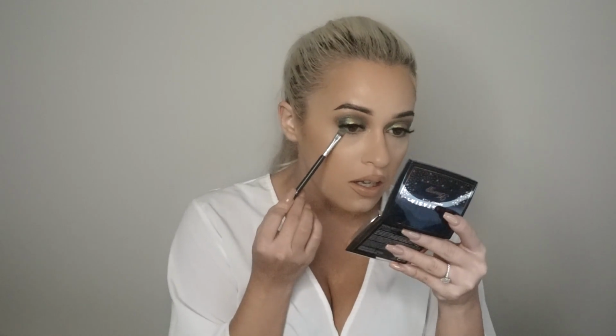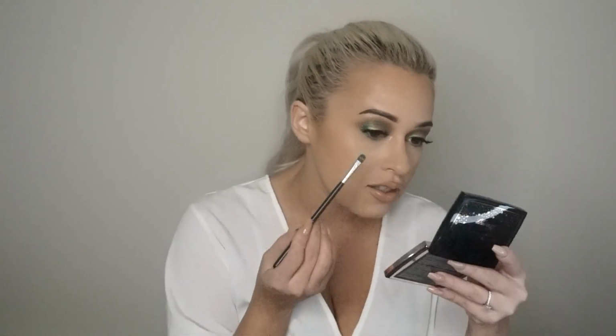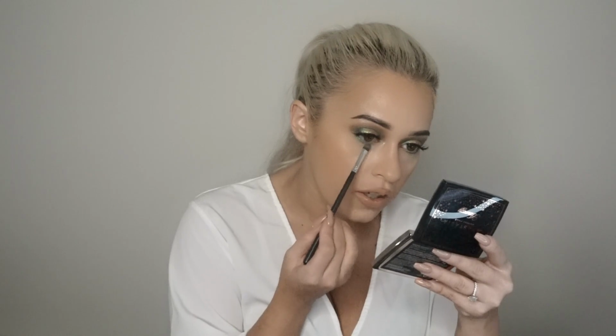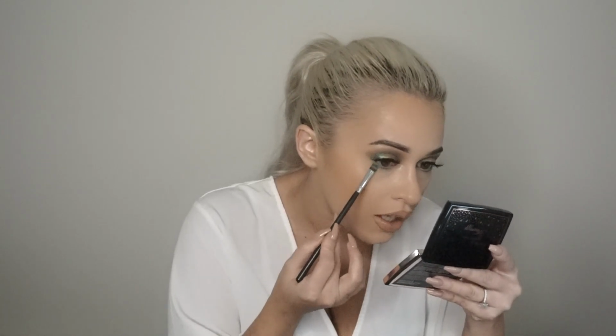So I'm dragging the lime chrome shimmer into the green just to give it a different hue and to soften that line up, because I don't want it to look like a harsh dark green line. Just doesn't look very appealing on me. And I'm really loving how this lime chrome shimmer looks over different shades. Like, it looks amazing on this green shadow.